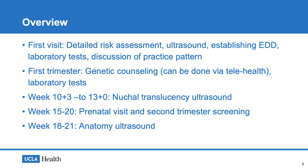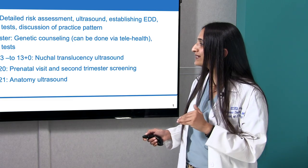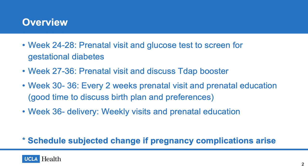Week 16, the second trimester screening for neural tube defect along with the prenatal visit. Week 20, an anatomy ultrasound for a detailed assessment of the baby's anatomy. Week 24, prenatal visit with glucose test to screen for gestational diabetes. Week 28, prenatal visit and possibly discussing the Tdap vaccine booster shot.